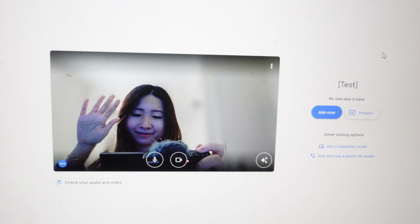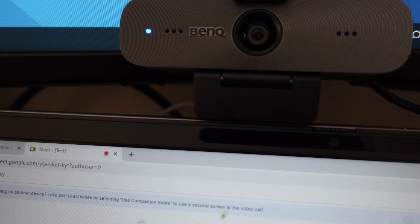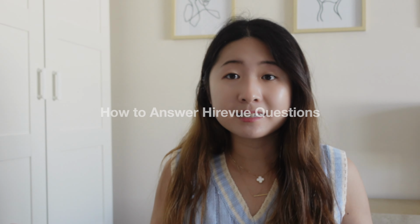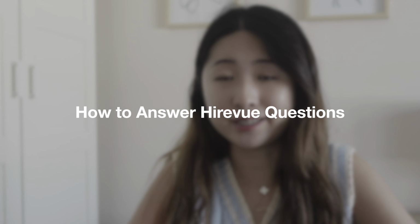The camera that I use is BenQ's Full HD webcam. It's honestly a very easy to use webcam. You just plug it straight into your computer. And I find that this is better than the camera I typically use direct on my laptop, and going on my phone oftentimes comes up with a lot of issues. So I prefer to use a good quality webcam like this. But if you don't have this option, that's completely fine as well. Just make sure you're in a well-lit environment and you've tried it out, and make sure that your audio works and your camera works.